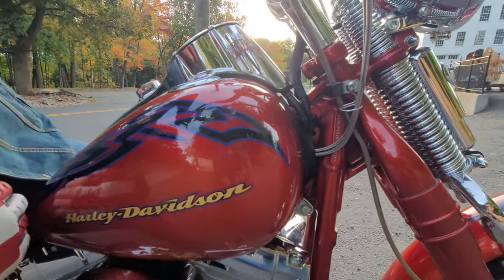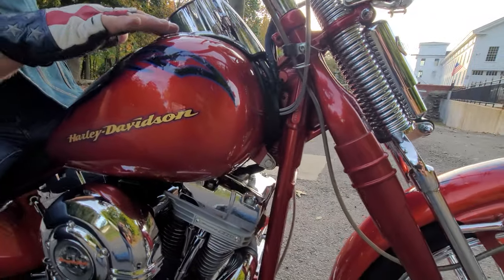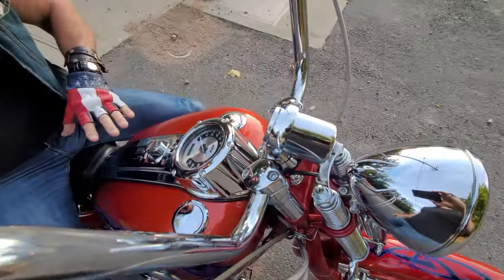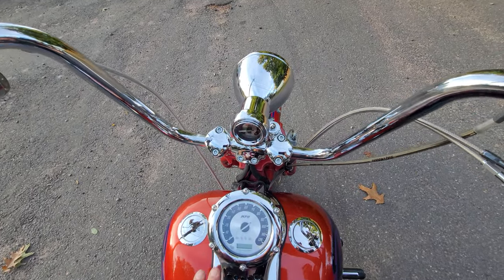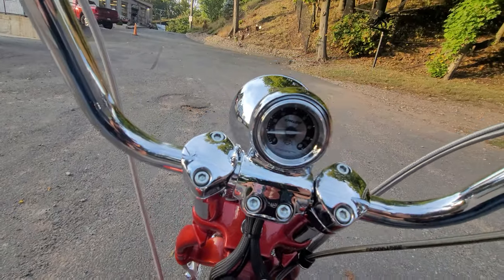The scalloped tribal design of the black and blue on the red with the Harley-Davidson script logo. These are aircraft style gas caps. The center console on this is exclusive just to the CVO Springer. It says custom vehicle operations on it. The speedometer is exclusive to the CVO. The CVOs start at 40 grand today. They don't make this model anymore.